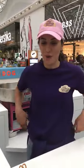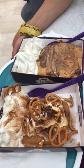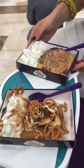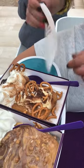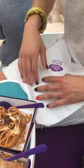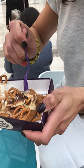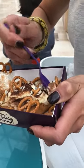I think we're ready to do this, yeah? Ready to do this. You ready to do it? We're ready. Come on. Let's smash it. So this is it. This is it. I'm ready. Are you ready? Let's go, guys. Here we go. I have to put the napkin down on my dress. It's very ladylike. Right, ready? Going in. I'm going in.